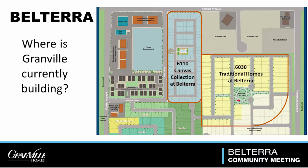I'm sorry. Correct. That's the gated community. This is all commercial. We don't have a tenant for that yet. A little over 90.